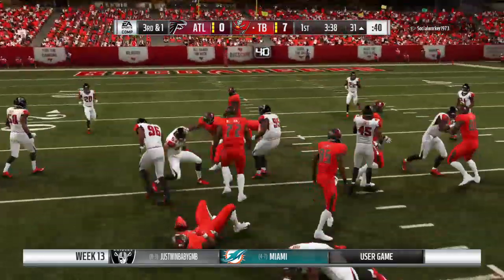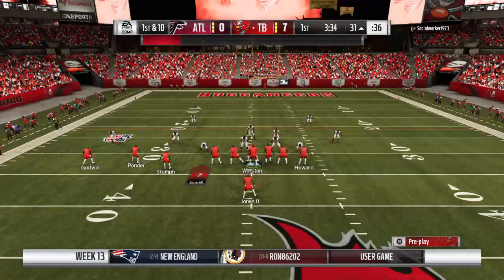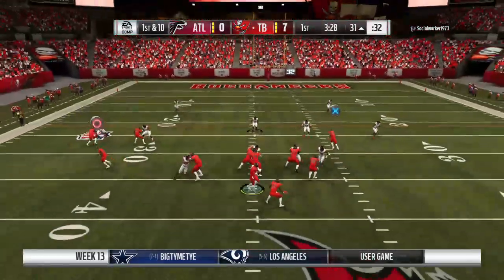They'll try and run for it with Jones. And he's able to get it to the 31, and that's enough for the first. He needed a yard. That's what he got, and it's going to earn him a new set of downs.